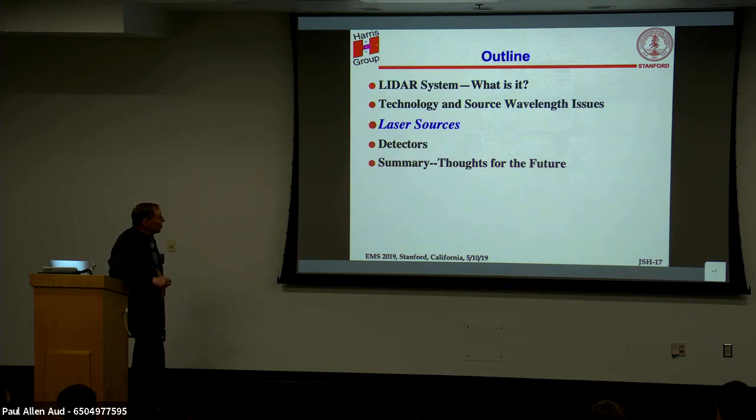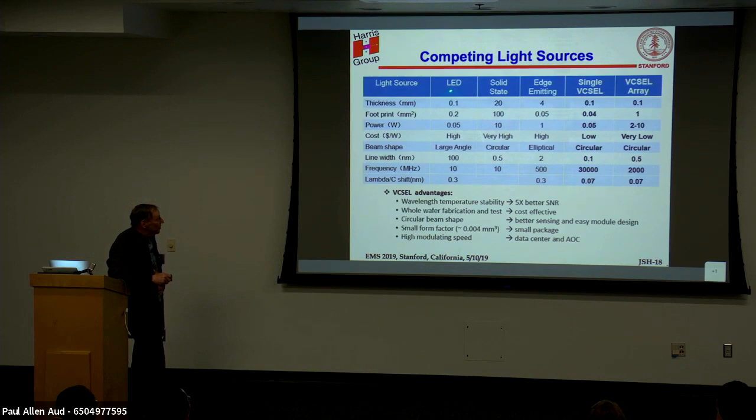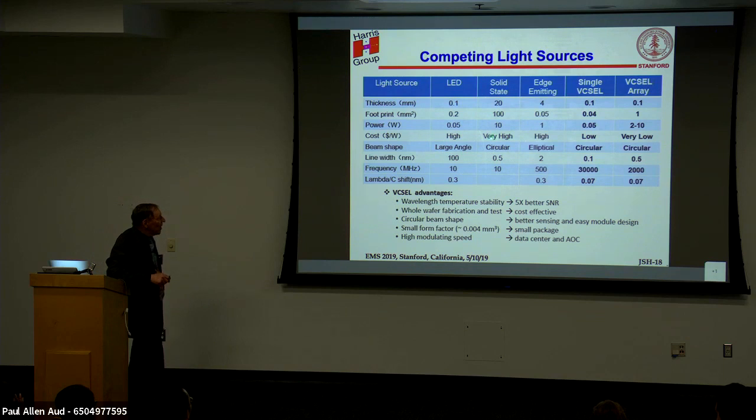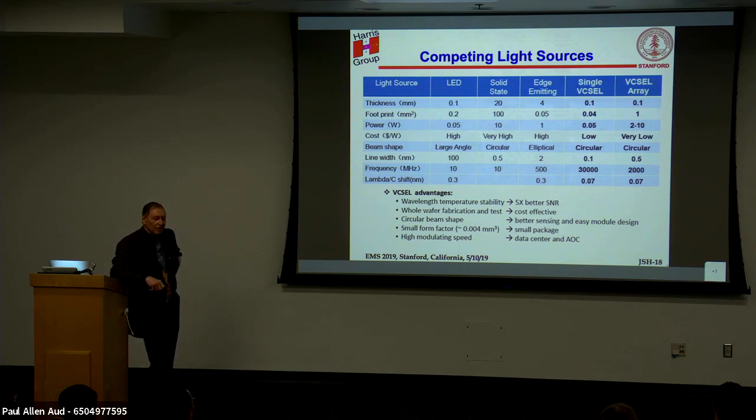The next few slides are on the laser sources. You could think of using an LED, but the angular definition and the power that you can get out is not suitable. Solid state lasers that we often use, you diode pump them, but the cost is still quite high. What's amazing, particularly if you go to vertical cavity surface emitting lasers, is there's a VCSEL in every one of your computer mice today, and there are little 4x4 element arrays now in the front of your phone for facial recognition. They're able to produce these for a few cents a piece.